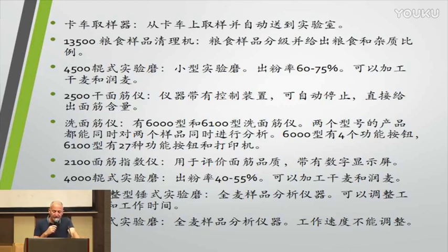And the gluten index instrument, model 2100. This instrument classifies according to gluten quality. At the same time, the instrument has a digital screen. Roller mill, 4000. You can take fractions from this mill: bran and flour separately. The flour yield of this mill is between 40% and 55%. You can use dry or temperate wheat on this mill.